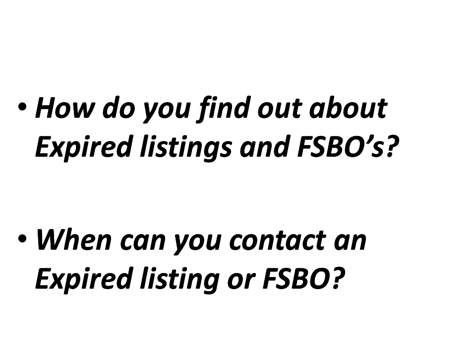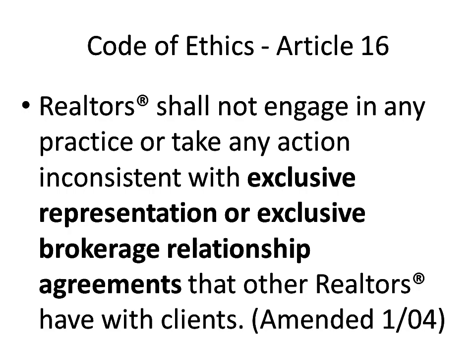With a for sale by owner, we need to also make sure that they are not in a relationship with a real estate broker. And there are sometimes for sale by owners that you will find in the multiple listing service. It is very important for us to be aware of Article 16 of the Realtor Code of Ethics, which prohibits us from targeting or contacting any consumer who is in an exclusive representation or exclusive broker's relationship with another real estate company or agent.